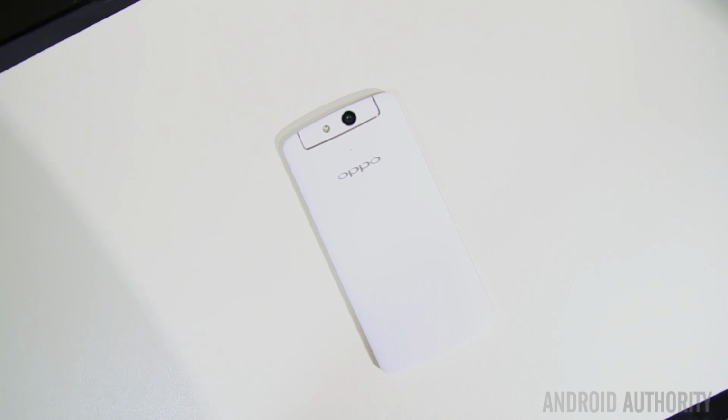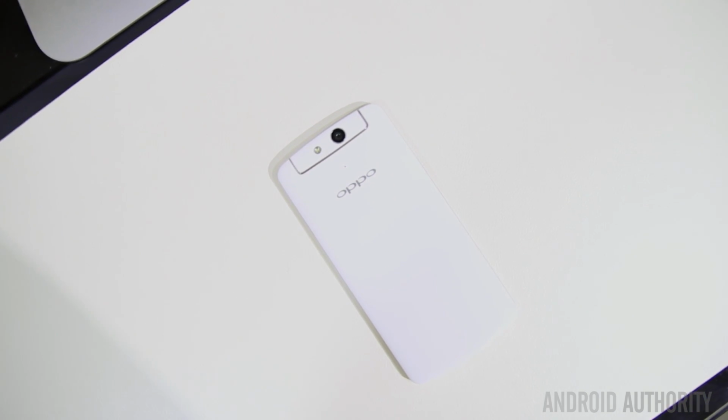But there you have it for the Oppo N1 Mini. If you loved everything about the original Oppo N1, but you just wished it was a little bit smaller, then the Oppo N1 Mini is the perfect solution for you, if you don't mind the price tag and the slightly lowered specs. But it does bring all the things that made the original Oppo N1 great, like the swiveling camera and the solid build quality. But do not be deceived by the name, because even though this is a mini phone, there's absolutely nothing mini about it.